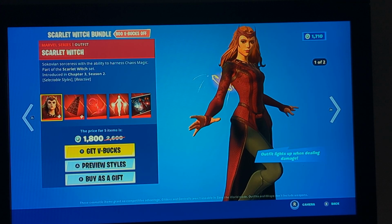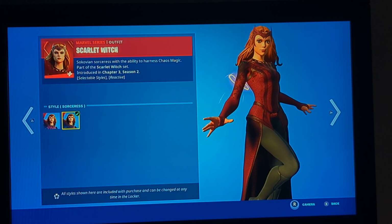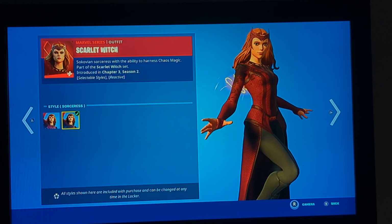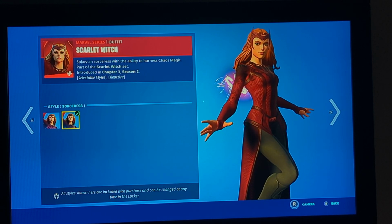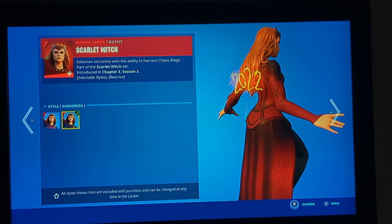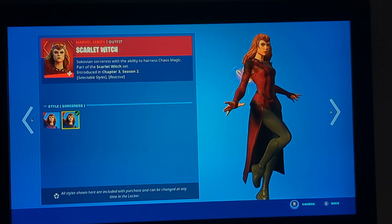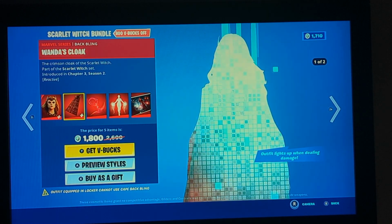The Scarlet Witch bundle is finally here. Now, this is interesting because this is quite literally the only thing related to the whole Scarlet Witch thing, obviously the Avengers, but mainly this is the first appearance of it. I do like how they made it, because Deuce Style, Scarlet Witch, and Sorceress, I think that's just her main outfit.